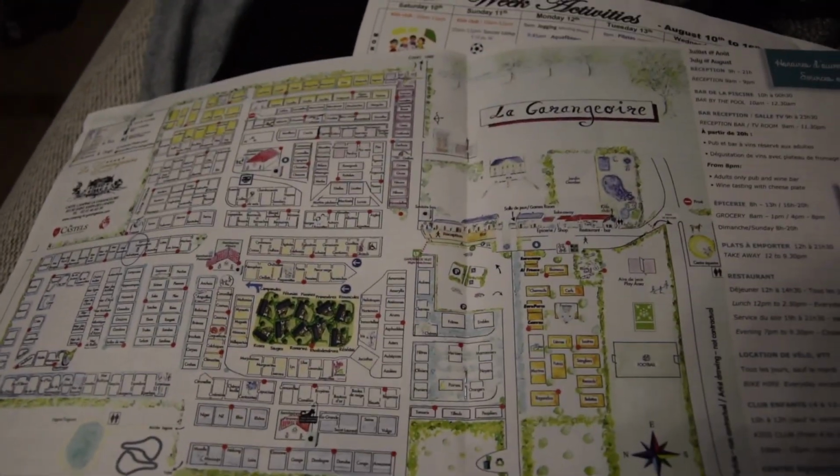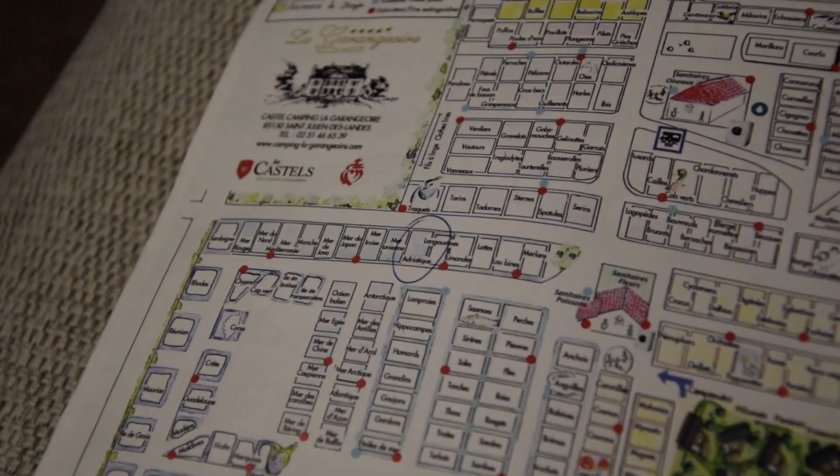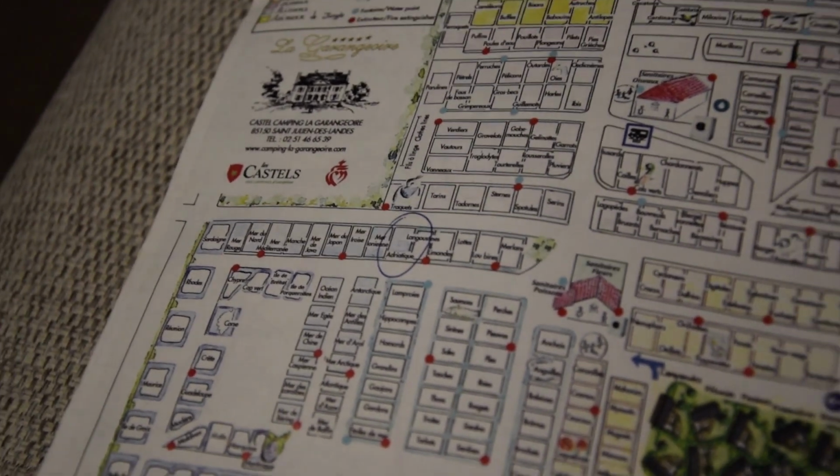The site is very large and has 357 pitches, with 155 of those dedicated to traditional touring, camping, caravanning or motorhoming.